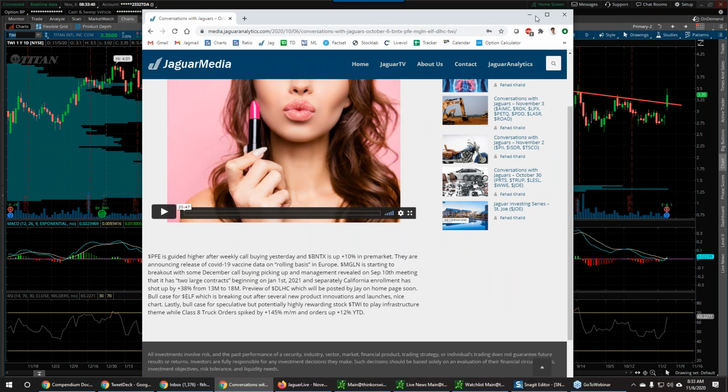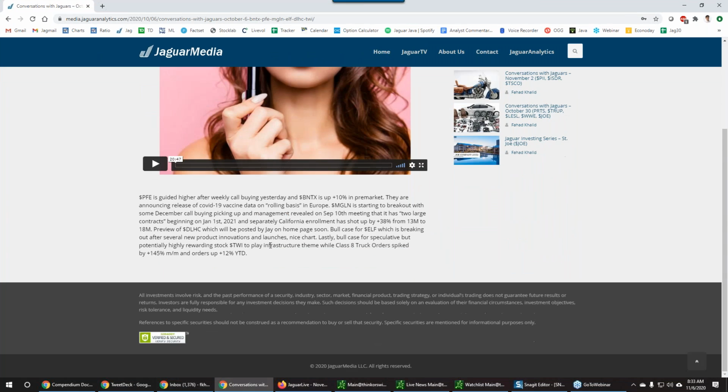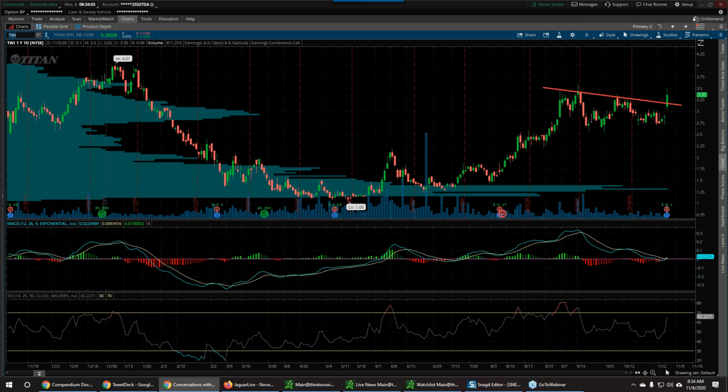And lastly, here once again, this was also discussed on October 6th, as you can see right here, and the bull case was presenting the speculative, highly rewarding stock TWI to play the infrastructure theme, while Class A truck orders spiked by 145% month over month and orders up 12% year to date. So the clues were all in front of us. We did discuss it, we did bring it up, and now the earnings comes out and the stock pops sharply. So very, very good timely update on that one, Chronicle. And the last one? Yep, sure.